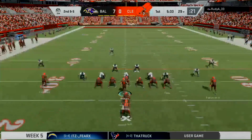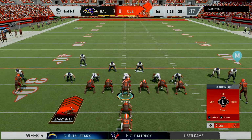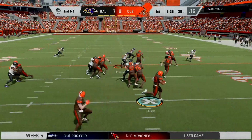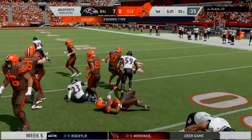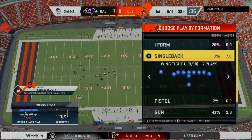The run got 4. Now they deal with a 2nd and 6. They'll try the right side with Elliott. And he'll be upended at the 33 following a gain of 3. And guess what? It brings up 3rd down.